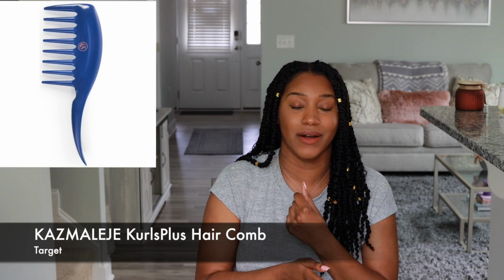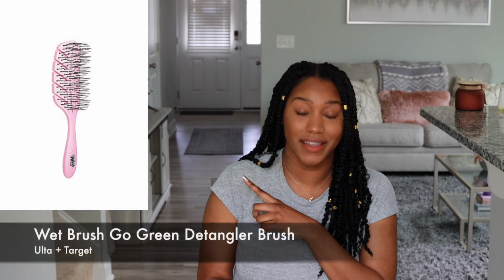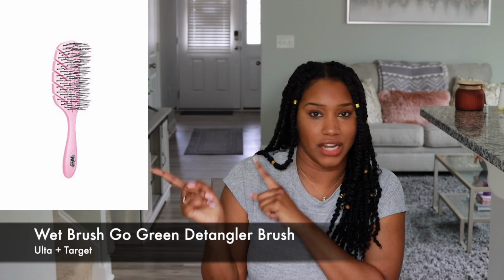So what do I detangle with? I use this amazing comb over here, okay? It is awesome. You can get it from Target. Definitely check it out, okay? Another great tool is this one right here. Also great if you like a detangling brush. This is your girl. Check her out, okay? She's at Ulta and Target as well. Okay, so those are my favorite tools that I recommend for detangling your hair.